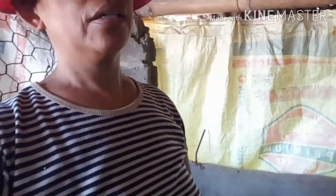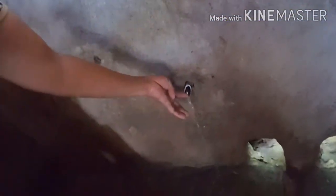At the back of this pig house are lots of trees, so they can give more fresh oxygen in our yard. And once your yard is full of trees, it makes it cooler and fresher, and the oxygen can circulate in the surroundings. And by the way, this is the nozzle. Once the piglet presses this, they have water supply to drink, okay?